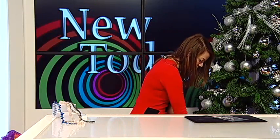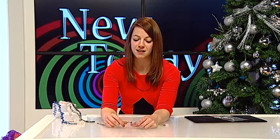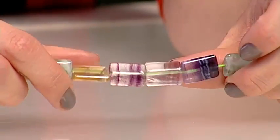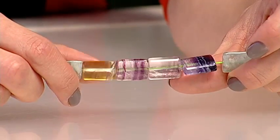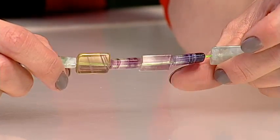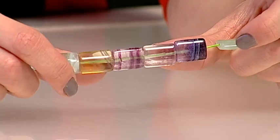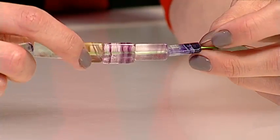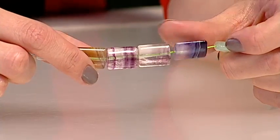Box number 12. Oh, fluorite. What I love about the fluorite is the banding. Each one is individual, and you get loads of different colour options on here as well. Look at the raspberry pinks, the lemons, the greens and the purples, all on one strand. Beautiful. Oh, it's a brand new strand as well.